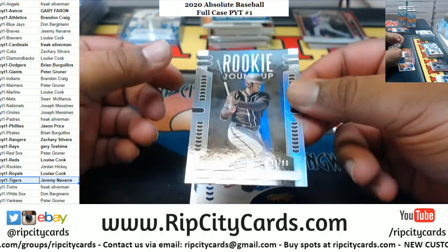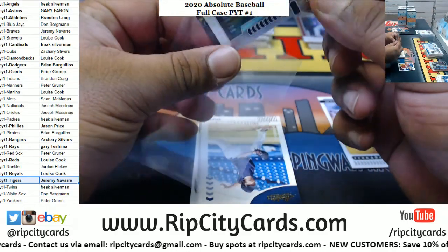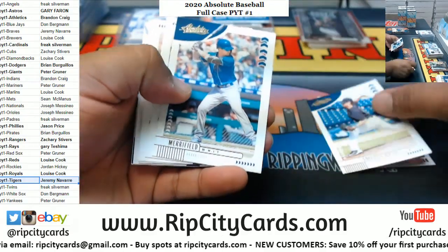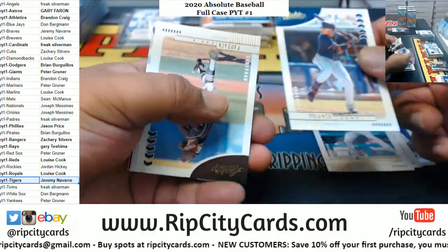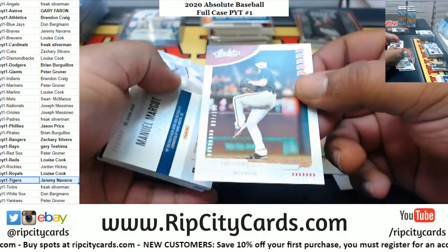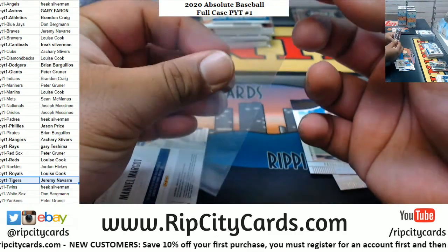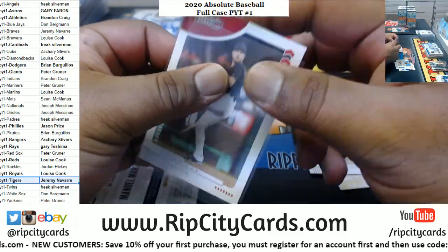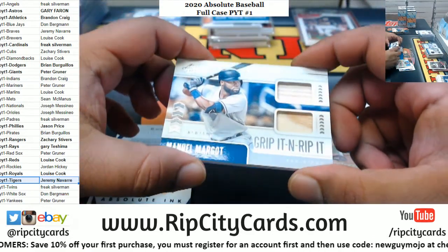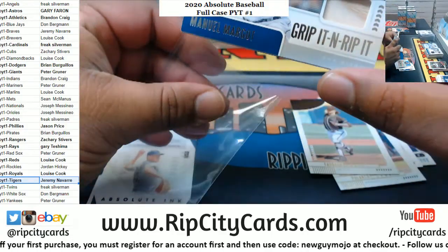Tatis Jr., Grisham to 99 Padres, Cole, Merrifield, Polanco, Paddock, Scherzer to 199, Dual Relic to 199. For the Padres, my Nomar Go.